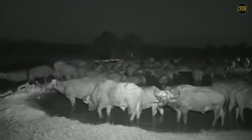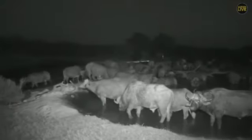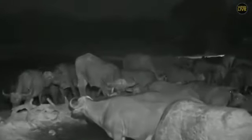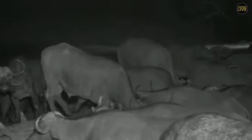Now, isn't that just absolutely spectacular? It's one of the things about being out on a safari: as much as it's about seeing, it's sometimes good just to listen and to take in not only what you're seeing, but what you're hearing and what you're smelling. And it really is quite spectacular when buffalo are around water, the splashing and the grunts and the slurping and just the general movement around them is quite something.